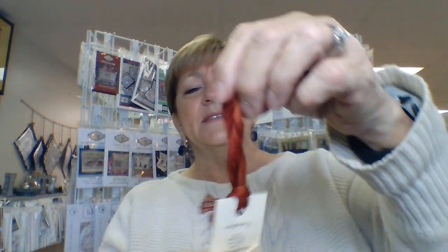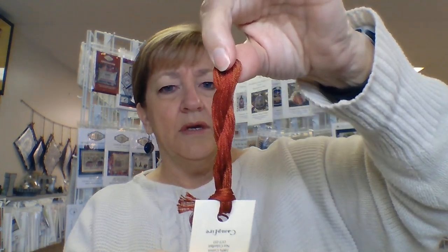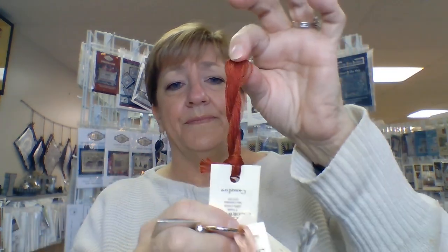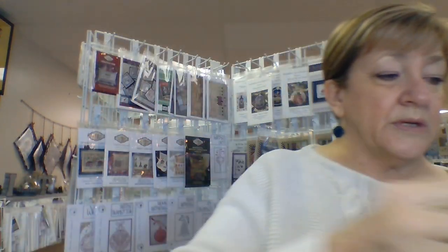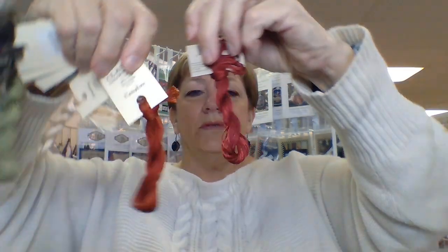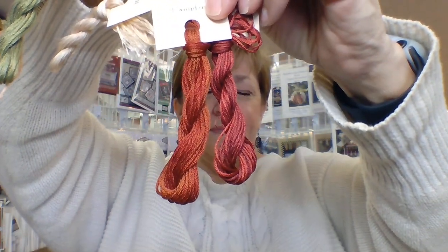And then this is the barn color, which is Campfire. And it's a little too orange for my tastes. So I would either use Country Redwood from Gentle Arts, which I am out of, or Cayenne from Weeks Dye Works. It just has a little more red to it. Here's a comparison. And I just would prefer my barn to be a little more red than orangey. So those were the only 2 changes that I would probably make were I to stitch this.